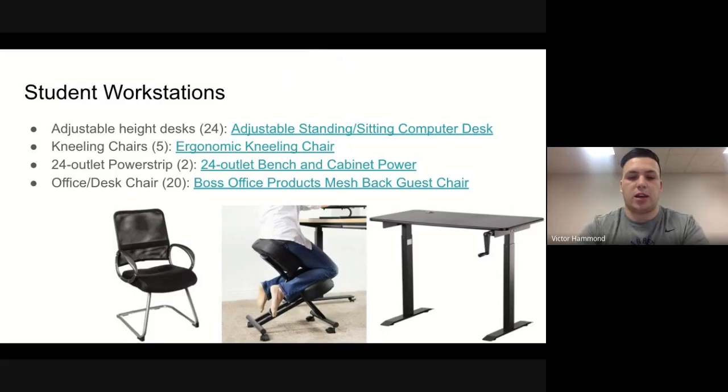Of course, last but not least, you want to incorporate an office or a desk chair. I love the idea of having a mesh back desk chair that is somewhat comfortable and padded at the bottom, as well as having some arms on the side. As you can see with this one here, it looks like it's very comfortable and it's something that could actually be rocked back and forth.